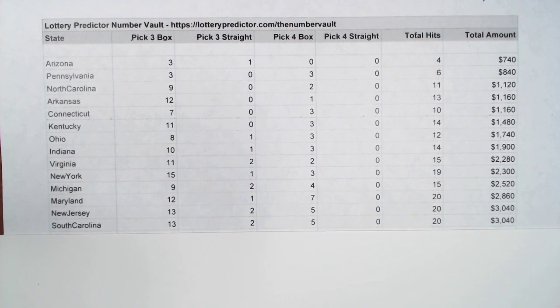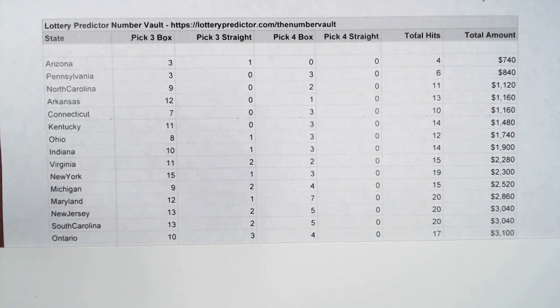South Carolina also with $3,040. Almost exact match there for New Jersey. 20 total hits, 13 Pick 3 box hits, 2 Pick 3 straight hits, and 5 Pick 4 box hits. Ontario, first of our 2 Canadian provinces, $3,100, 17 total hits so far, 10 Pick 3 box hits, 3 Pick 3 straight hits, and 4 Pick 4 box hits.